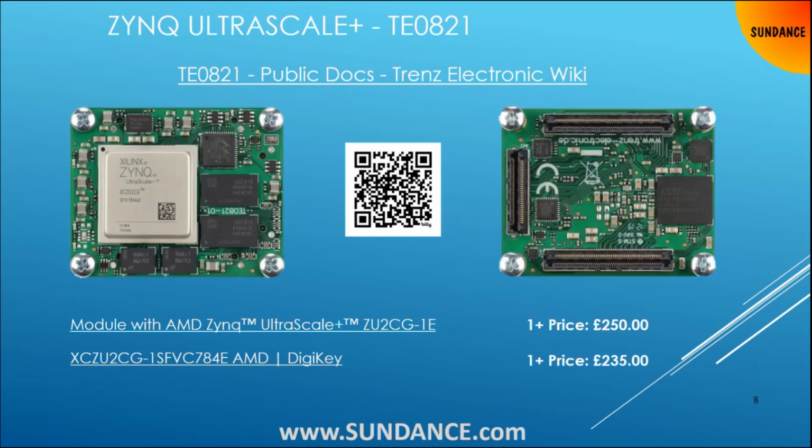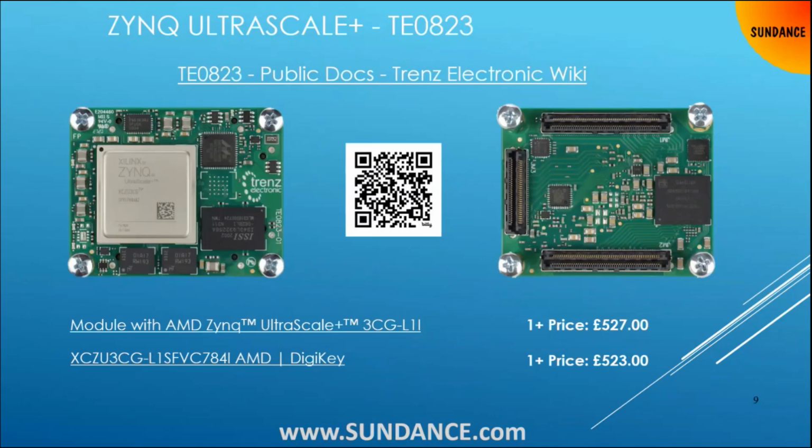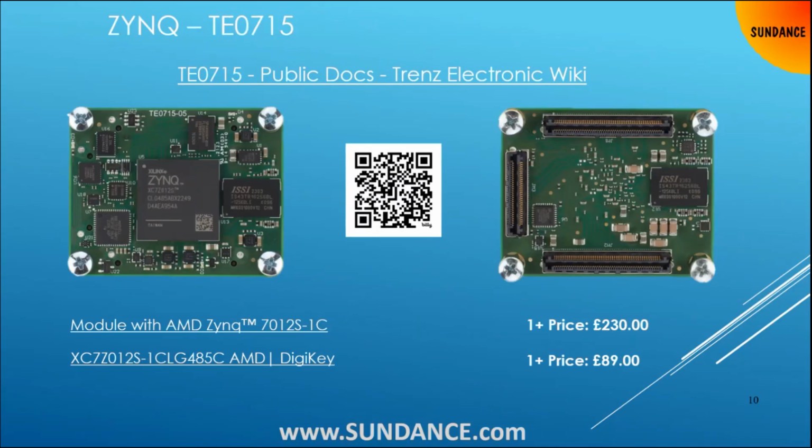So just to give you a flavor of the versions of them. There's then custom design. This is a variation of the one before, and the only difference is that somebody has requested different memories on it. Trenz will then go ahead and design a board and make it available to the market. Yet another one of the same thing, just different memory again. And I could go on, smaller FPGAs, different kinds of FPGAs.